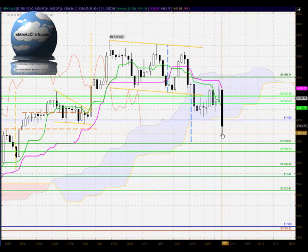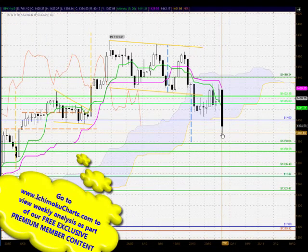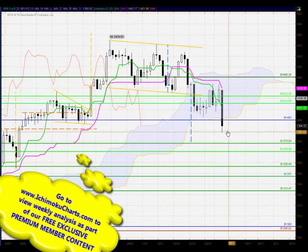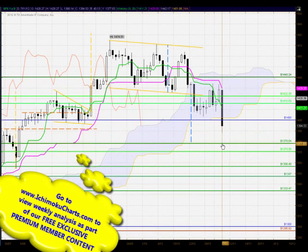But we really should be watching the low of this candle for the potential for the market to continue trending down. Very strong support down below the 1378 level as well, down to the 1370 and then to the 1356 level. But that 1378 surely is a target for this market.